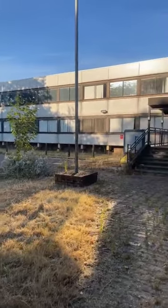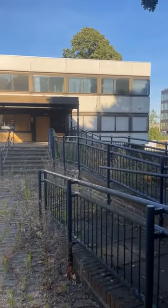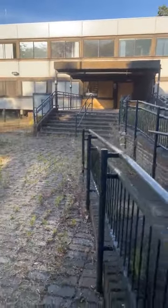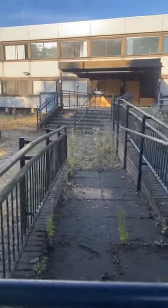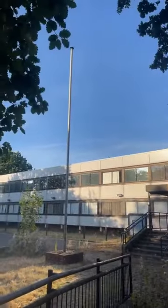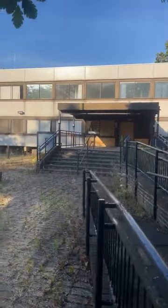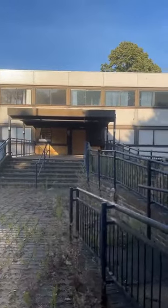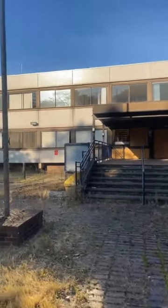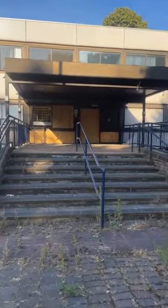I'm back. And I'm at this abandoned police station. Right, starting to get overgrown. Looks quite apocalyptic, doesn't it? Especially that path, look. Flag's been removed. Front doors have been boarded up. But I believe the electric is still on. So let's go and try and figure out if we can get in and have a look around.